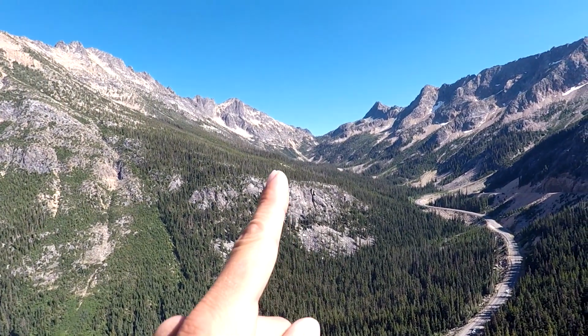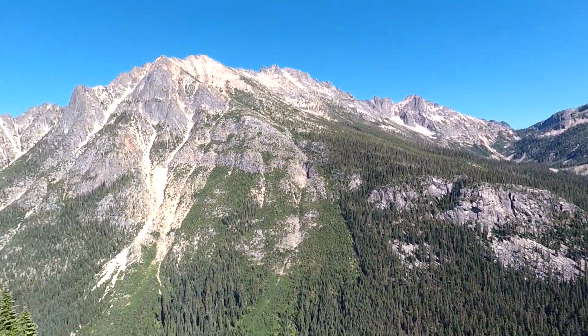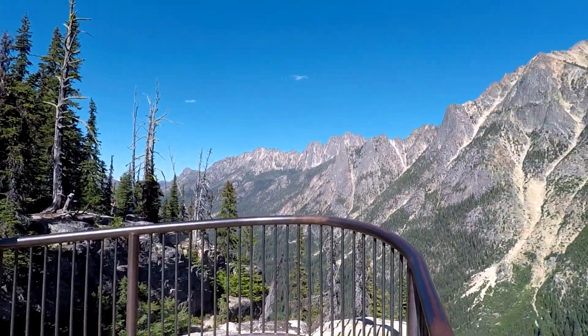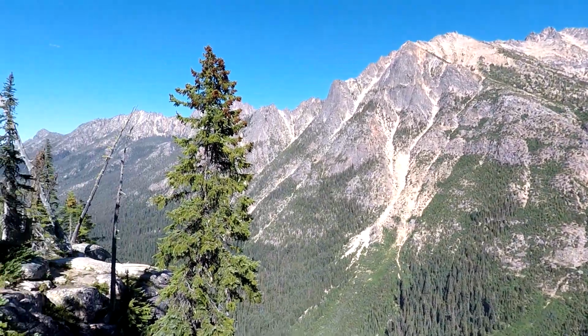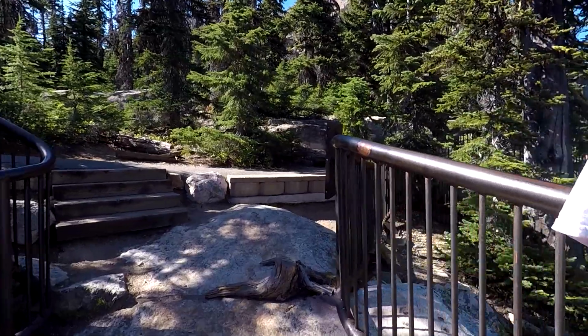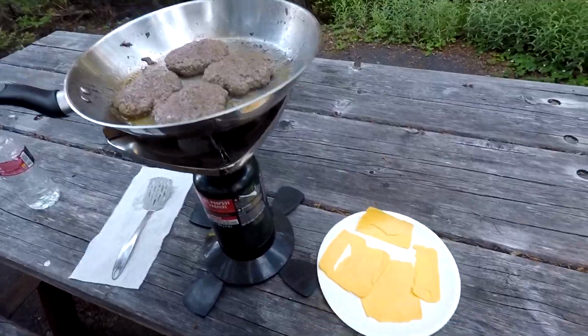Yeah, we were right over there. Parked over there. Really decent overlook for the ability just to about drive up to it, shortest little walk. Oh, yeah, right. Washington Pass here in Washington.